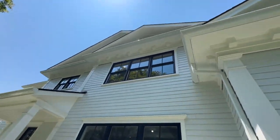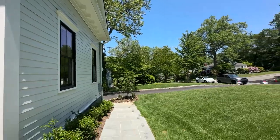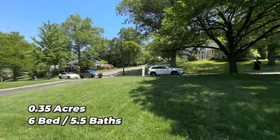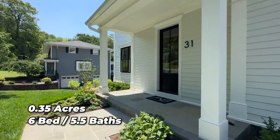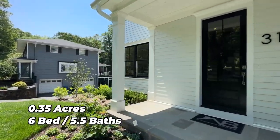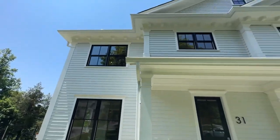So we're approaching this wonderful home located in Summit, New Jersey. It sits on 0.35 acres of land, lush green space for you to enjoy. It's a 6-bed, 5 full bath, 1/2 bath property, and it is gorgeous.